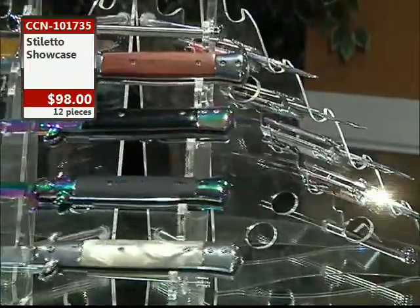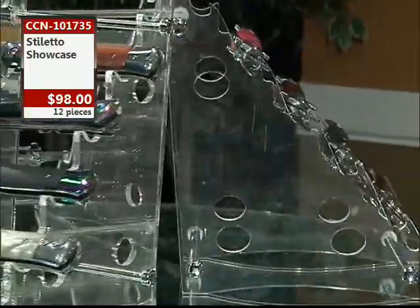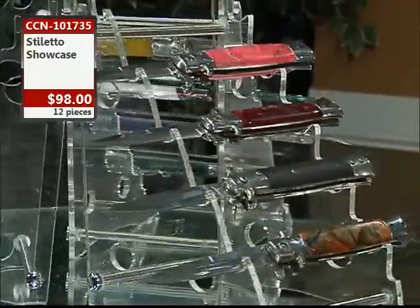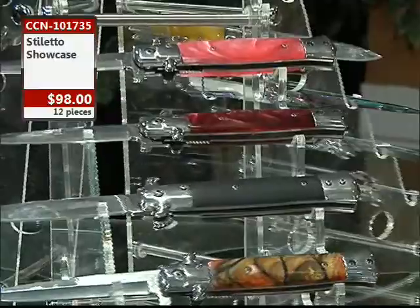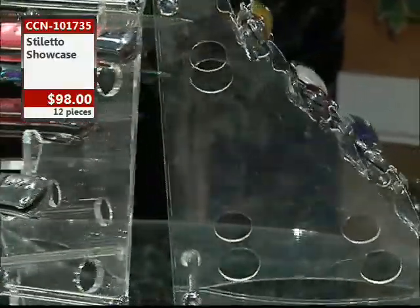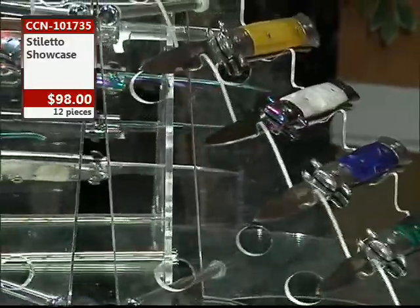Yes, that's what we were, and I feel bad I didn't say that last hour at the top. These are all assisted opening. That means you can open these up in less than a second. They're the 1960s Italian stiletto design. All kinds, we got a rainbow of handle color for you.